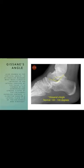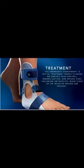After the radiologist gave the diagnosis, the emergency department's initial treatment targets are adequate pain control, immobilization, and wound care, including antibiotics when signs of an infected wound are present.